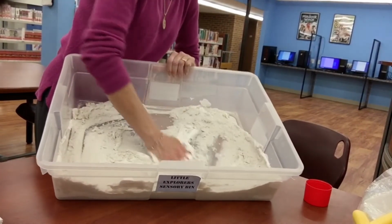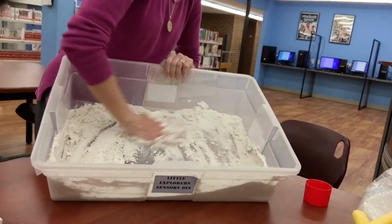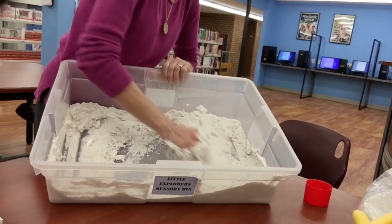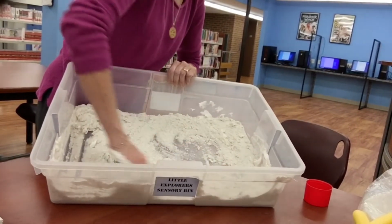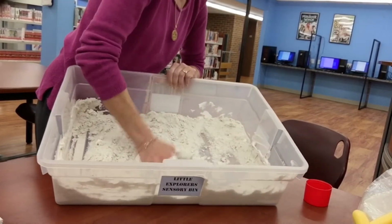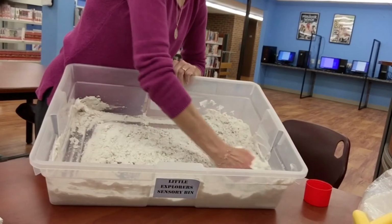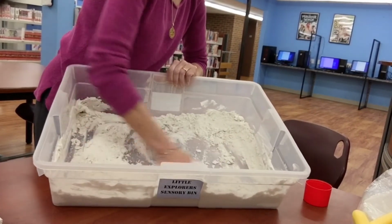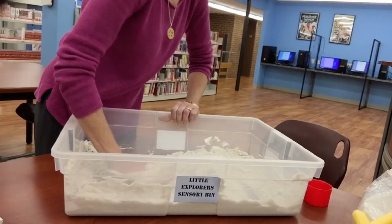And you can play with the amount that you put in. You can put in a little more foam, a little more sand, so you get it just to a really good consistency. And it feels really good. It's really very mud-like. And you can keep replenishing it as you go. So we're going to just put that in there.